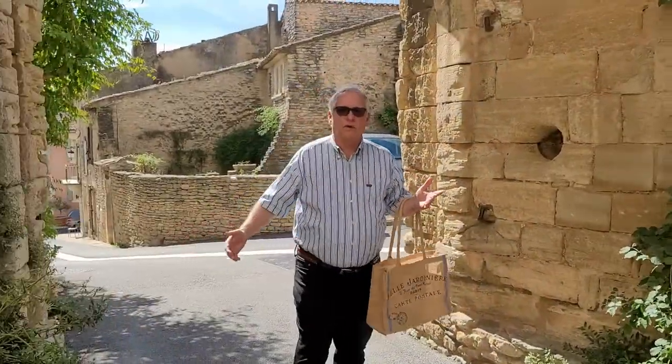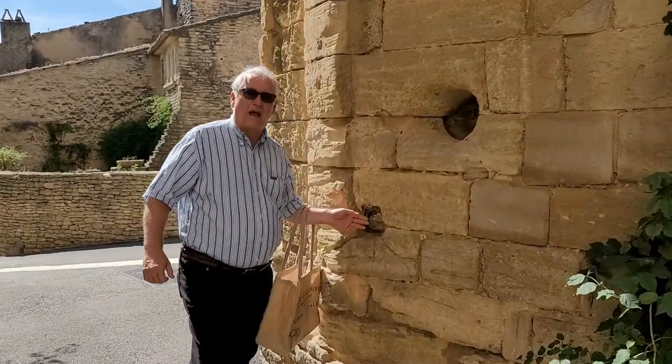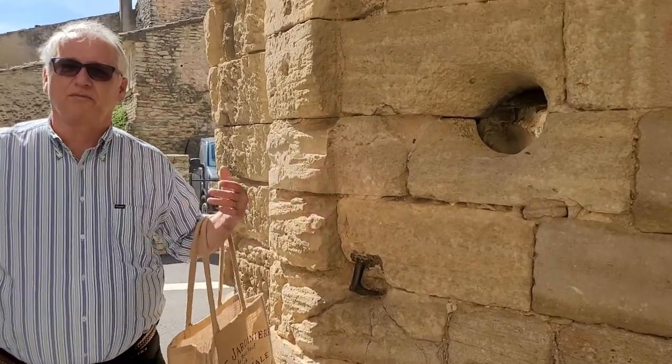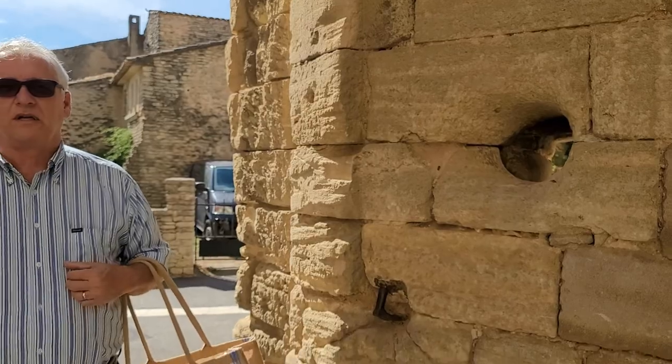We went through the old city gate, and you'll see large iron pins in the wall where a gate used to swivel to open and close. At night they would close the gates of the city and say, no more people.